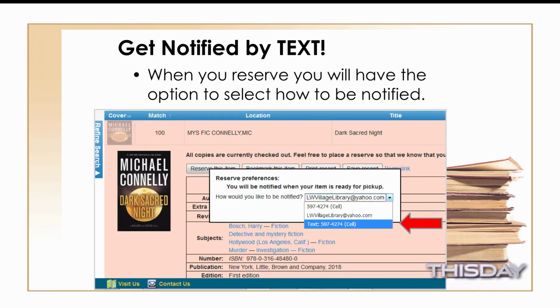That's really great. And then finally, when you go to reserve a book, it'll pop up and give you options for how you want to be contacted. You can have us call. If it's the phone number with just cell, we'll call you. If it's your email, we'll email. But then you have the option to get a text. That's great, because I think more people notice their text nowadays than email. Yes, because it's dinging at you.